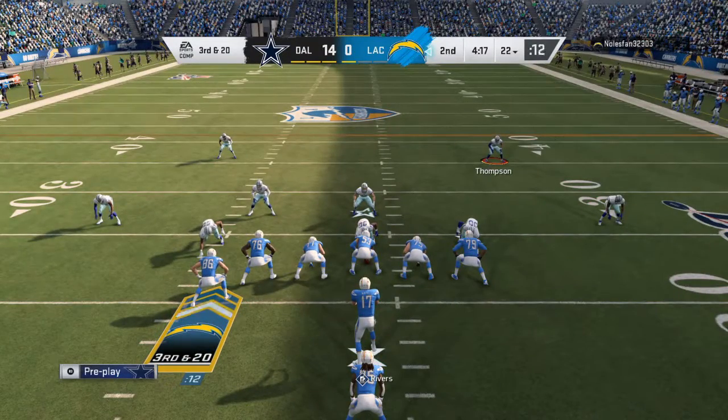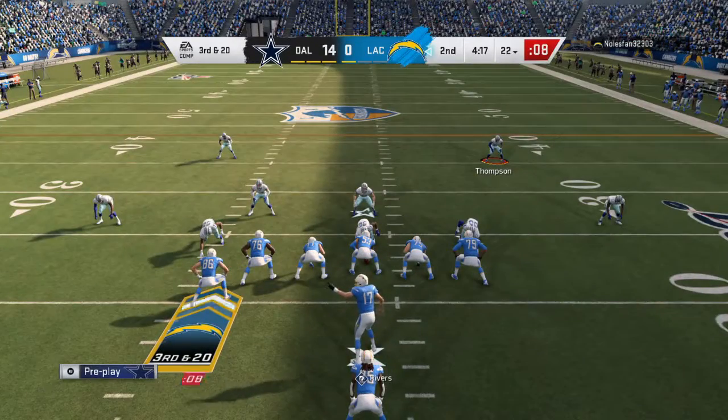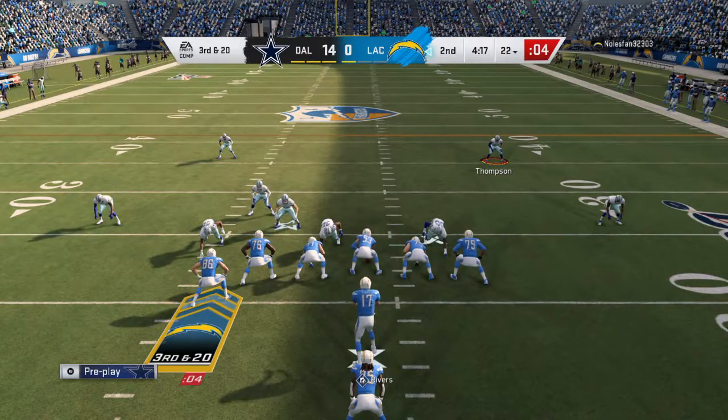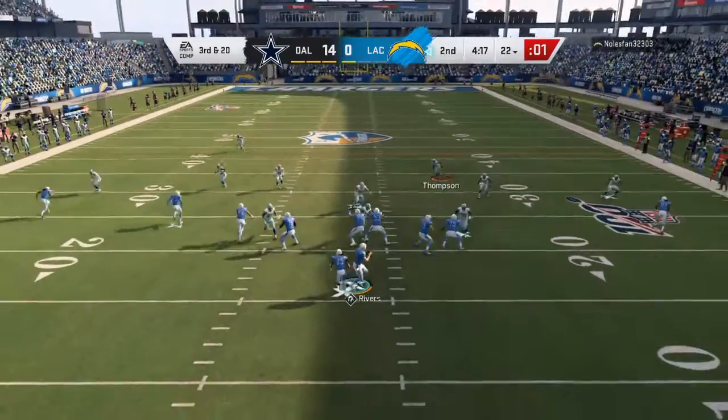55, my guy, 55. Hey, 79! Check right, check right. Watch it, 5. 3 buzz, 3 buzz. Switch, switch, switch. Safe, safe, safe.